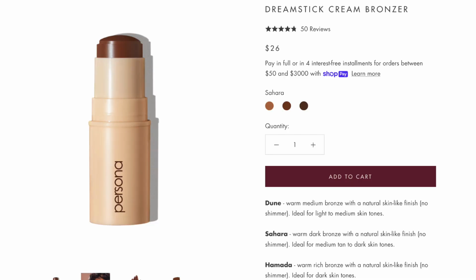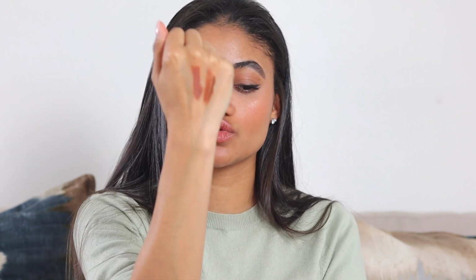I've also been loving grabbing this, which I feel like won't surprise anyone either. This is the Persona Cosmetics bronzer multi-stick in the shade Sahara, and this is also just the most gorgeous shade. They have very similar tones, and they just melt into the skin. The Persona Cosmetics one specifically, if I had to pick between the two, I would go Persona Cosmetics.